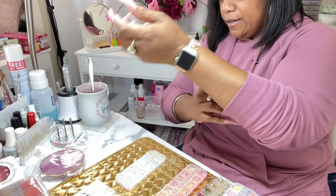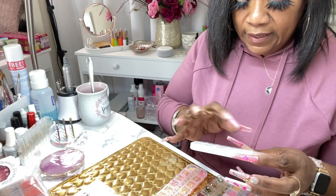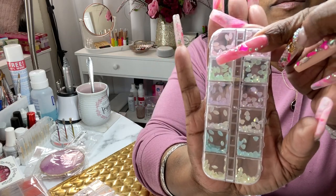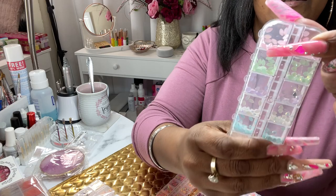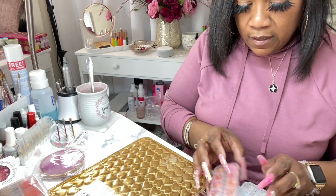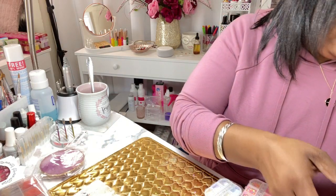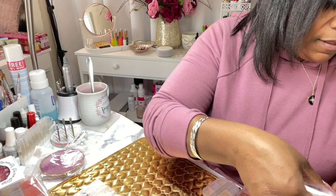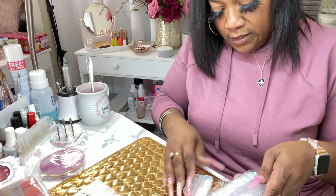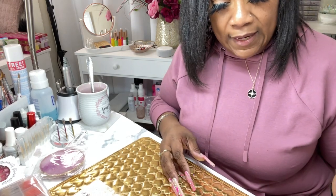Okay, so this one here is pretty. I see leaves on one side and then hearts on the other side, and they're pastel colors. It's really pretty. Leaves on one side and hearts on the other. Okay, so that was 2, 4, 6, 8, 9. We had 9 containers of that glitter. Let's move this on over, and then we're going to stack this on over. Now let's get down to what I love.